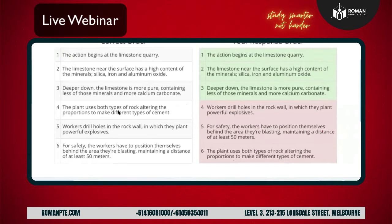Which rocks are they talking about? Deeper down, the limestone is more pure, containing less of those minerals and more calcium carbonate. I told you that both types of rock can only come once I have talked about two types of rock. And have I talked about two types of rock before this sentence? Yes. One, the limestone near the surface has a high content of minerals. Deeper down, the limestone is more pure. So one limestone with high content of minerals, another type of limestone containing mostly calcium carbonate. And both types of rock means the rock mentioned in these two sentences.